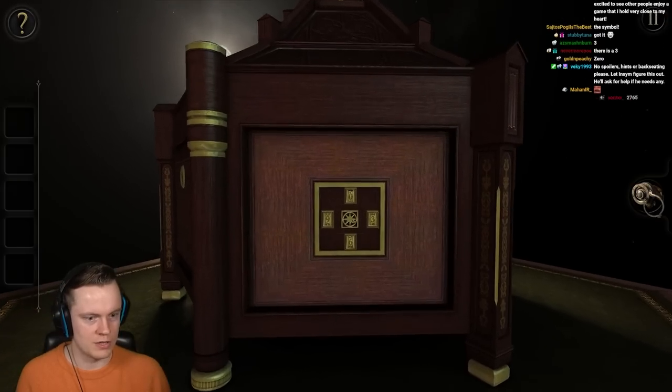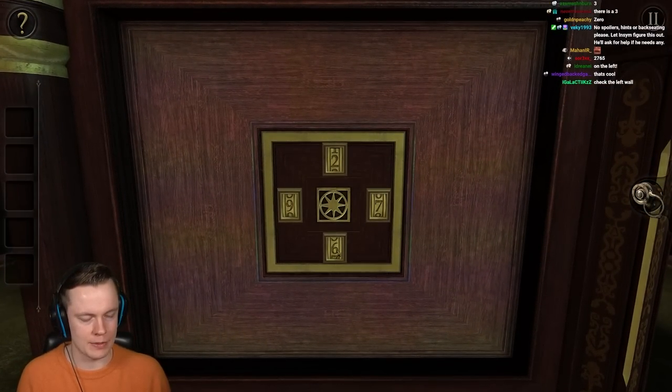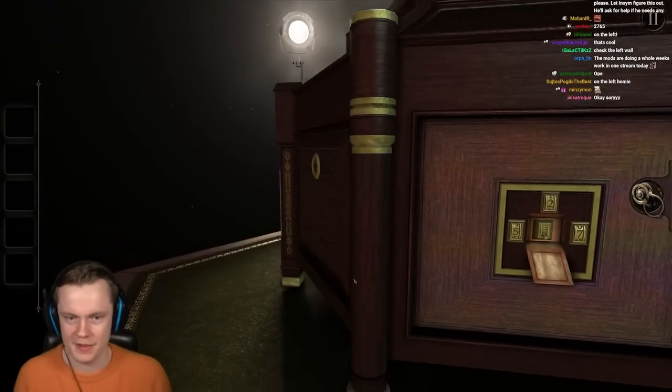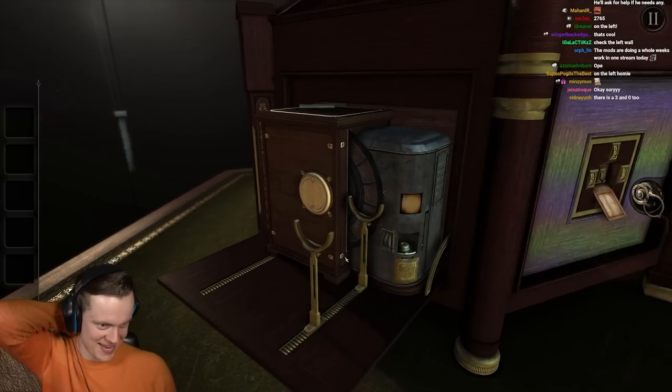Okay, let's go. 2, 7, 6, 5. So the lens is going to be really important. I forgot about the lens. 2, 7, 6, 5. Nice. Okay. Very cool. Man, this is awesome.